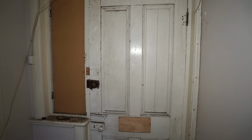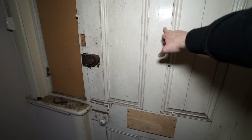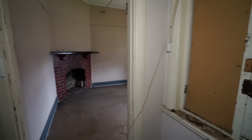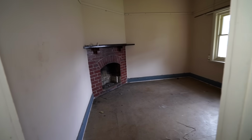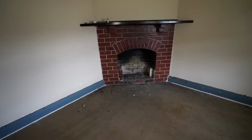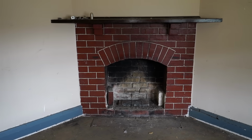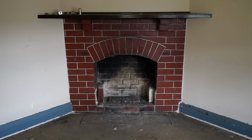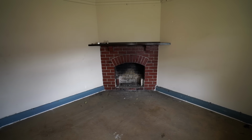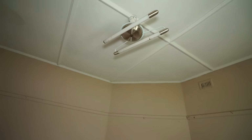See, it's still got the old late Victorian door, and it doesn't have the distinct Californian bungalow gable, but it's definitely transitioning away from the old villas into the smaller bungalow style. We do have an original mantle and fireplace still there, and a nice reverb going on in this room. Oh, there's an Art Deco light.